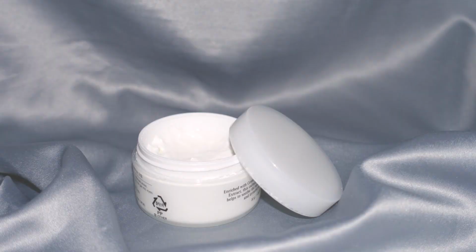These are the Cosrx products that I have right now. I've actually tried a lot more than this, but some of them I just decided to group together and then we'll rank them as one subgroup. So the first one we're going to talk about is this one.